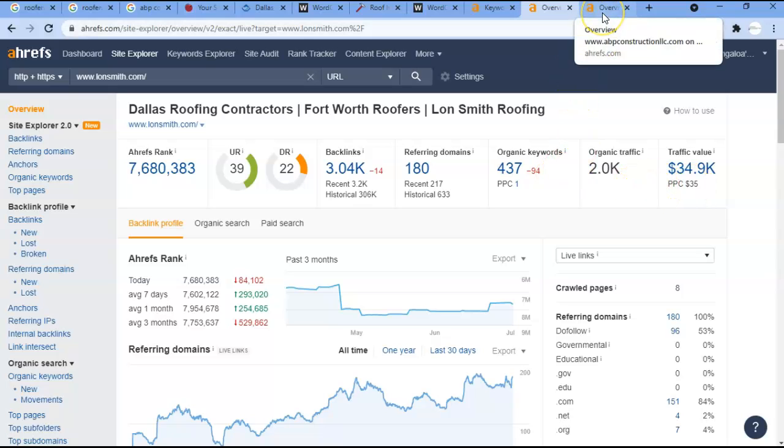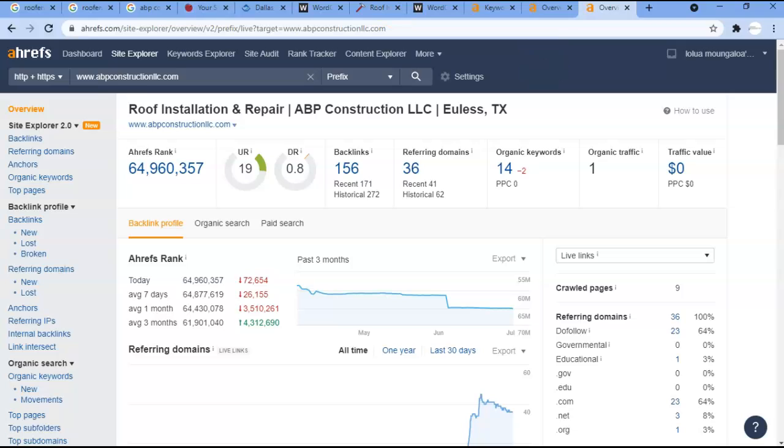So now we're gonna look at your website. So as I click right here, I see you have 14 organic keywords that Google is finding for you, and you have 156 backlinks. The backlinks aren't very strong. You don't have to have 4,000 backlinks like your competitor to beat him, as long as you have strong backlinks and strong keywords. We see right here that you have about one organic visit on your website every month. So with all of these things in place, then we can definitely bump that up.